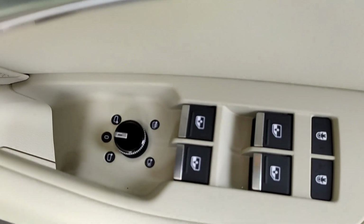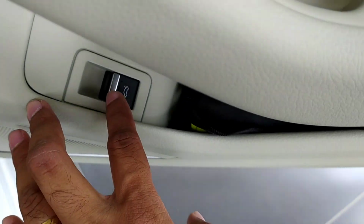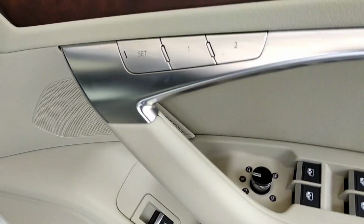And these are the controls for the outside rear view mirrors, and these are the window controls, and this is to open the trunk of the vehicle. And the front door pockets can also accommodate 1 litre water bottles, and these are the memory functions.